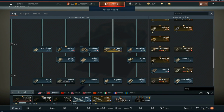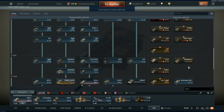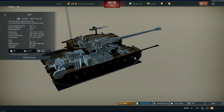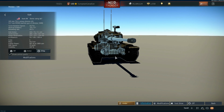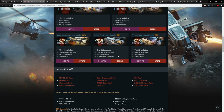For me, the T29 is the best premium at 6.7, just because it has pretty much everything attached to it. It's got the slightly better reload than some of the larger guns. It's got good armor all over it. It's got 6 crew members, which is insanely good, and also it has speed to move around in. I would definitely say this is a pickup for the 6-7 lineup for America, which is already incredibly strong.